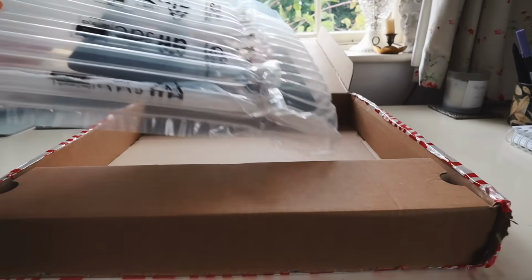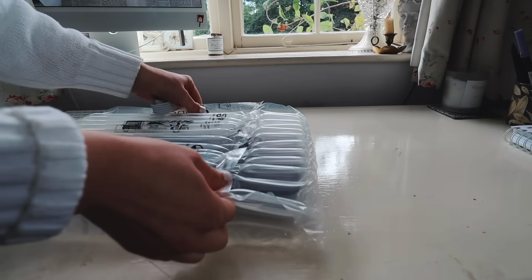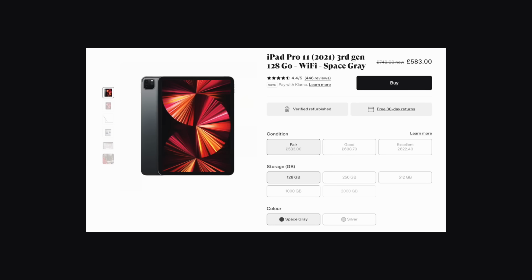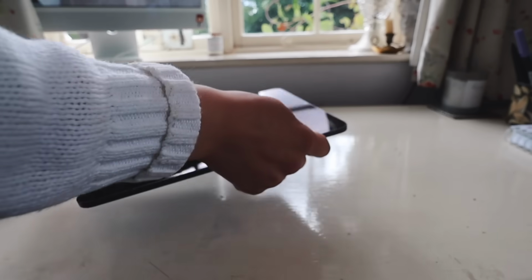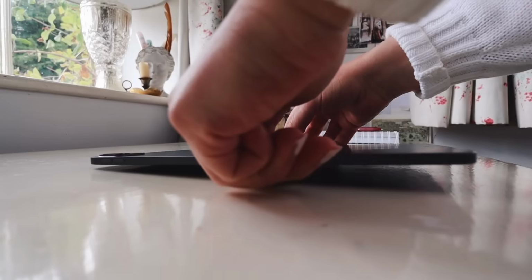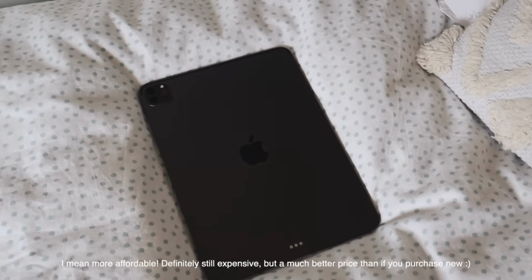This is such a bizarre packing experience. As you can probably tell from this parcel, this is not an aesthetic new Apple unboxing. Instead, I bought the iPad secondhand on Back Market. And I would highly recommend this if you're thinking about buying an Apple product, because you still get warranties, you can still do returns, but because they're refurbished, they are so much cheaper.